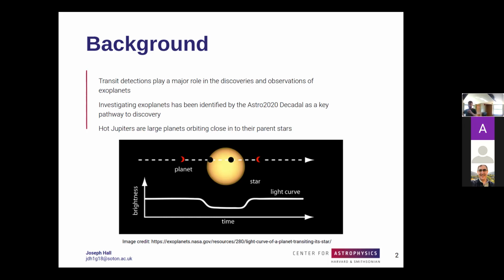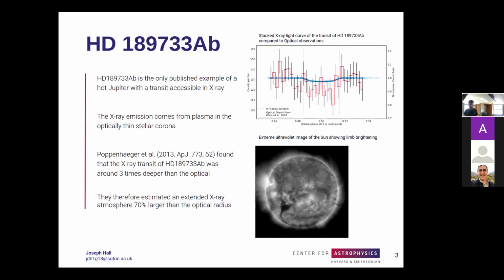So when a planet moves in front of the star, we see a reduction in light during the transit. So specifically, we've been looking at HD 189733AB. It is so far the only published example of an exo-Jupiter with a transit accessible in the X-ray domain. It orbits the star HD 189733A, which is in a binary system. However, its sibling star doesn't have a planet, which makes it suitable for modeling detection, and we can separate them out as there are no star-planet interactions present around HD 189733B.